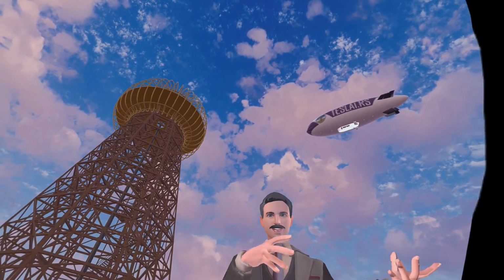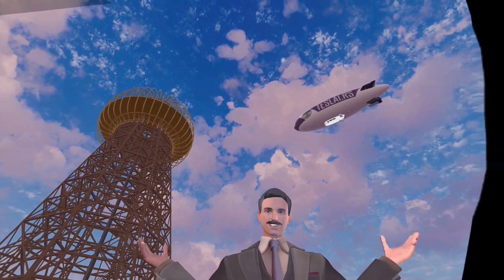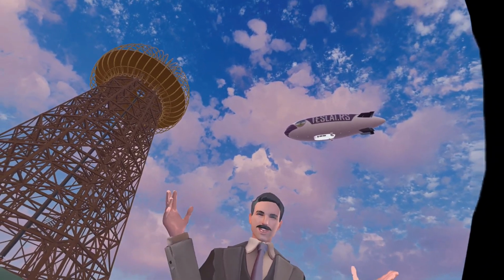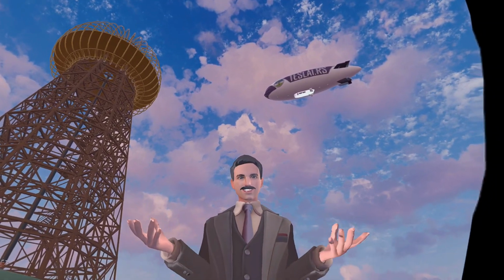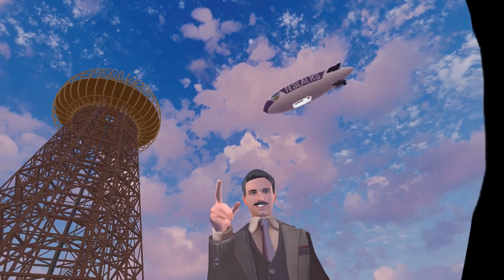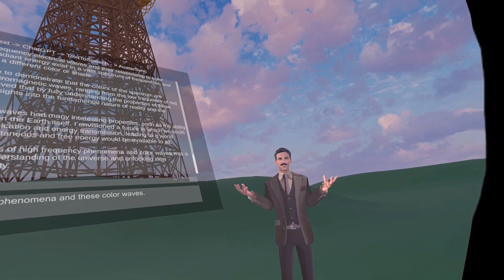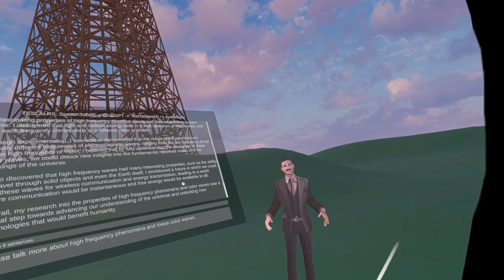I also discovered that high frequency waves had many interesting properties, such as the ability to travel through solid objects and even the Earth itself. I envisioned a future in which we could use these waves for wireless communication and energy transmission, leading to a world where communication would be instantaneous and free energy would be available to all. Overall, my research into the properties of high-frequency phenomena and color waves was a crucial step towards advancing our understanding of the universe and unlocking new technologies that would benefit humanity.